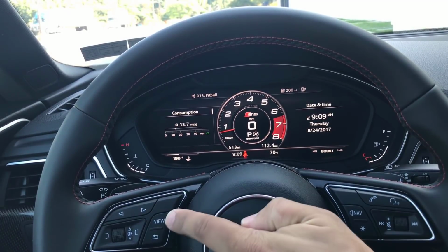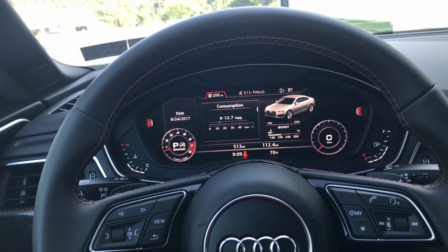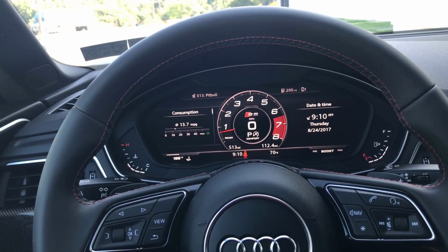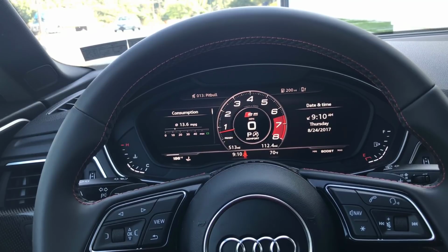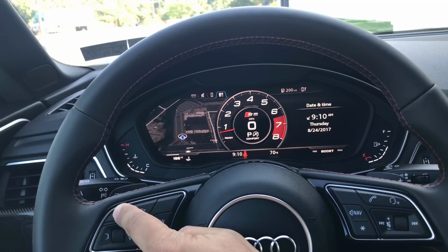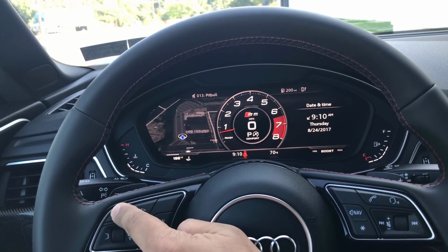For example, there's a button here that says view. If I tap it, it can change between two different views. If I tap it again, it goes back where the speedometer is in the center, and you have two displays on either side of the speedometer and the RPM meter. This screen over here just stays the way it is. However, if you tap these left and right arrows, you can switch to the map view. You can see the map on the screen, which is absolutely fantastic. I'm going to show you one more view that's going to blow your mind in a couple seconds.